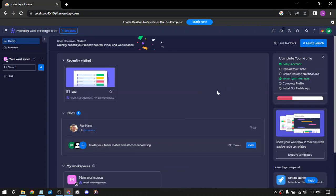So the first way to get money from monday.com, not directly of course, is to increase productivity. By using monday.com, you can streamline your team's workflow, assign tasks more efficiently, and stay on top of the deadlines. This increased productivity can lead to faster project completion, happier clients, and ultimately extra money.